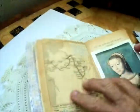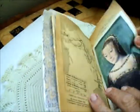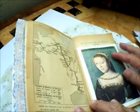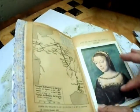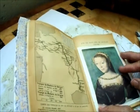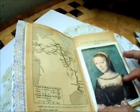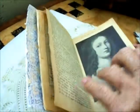All these pages are original. Let me get this out of here. These are original, and then I just added pictures I could find here and there of her. This is in her younger days. And all I did was add some little glitz to that to jazz it up a little bit. But these are all original pages.